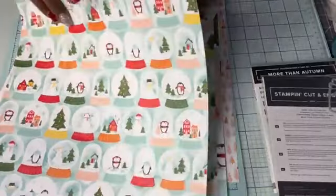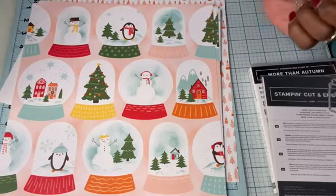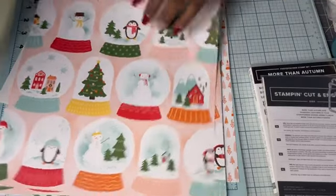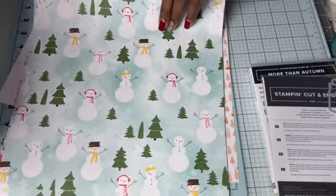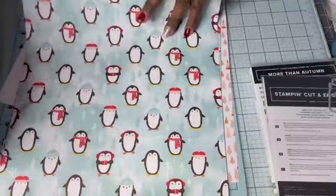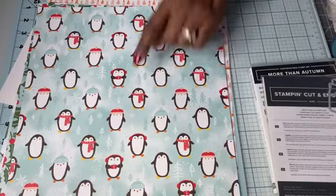So that's cute. And then we have larger ones. You could fussy cut this right out. Isn't it cute? If you have this paper, you wouldn't have to use dies. There's a snowman. There's our cute little penguin with different hats, or some without a hat, some with just a scarf.